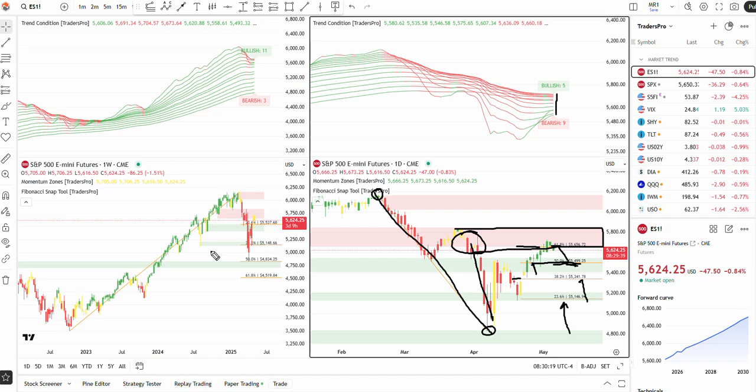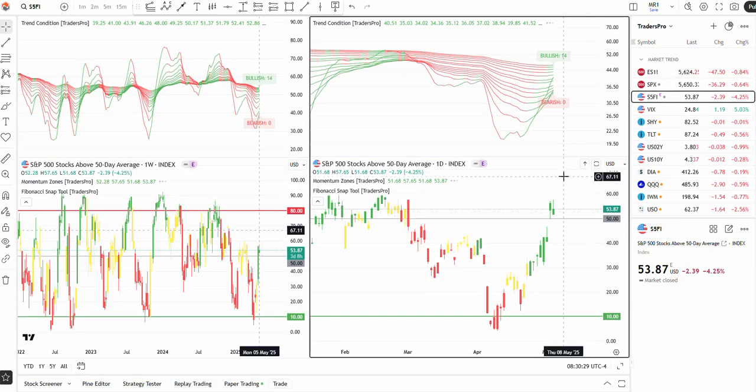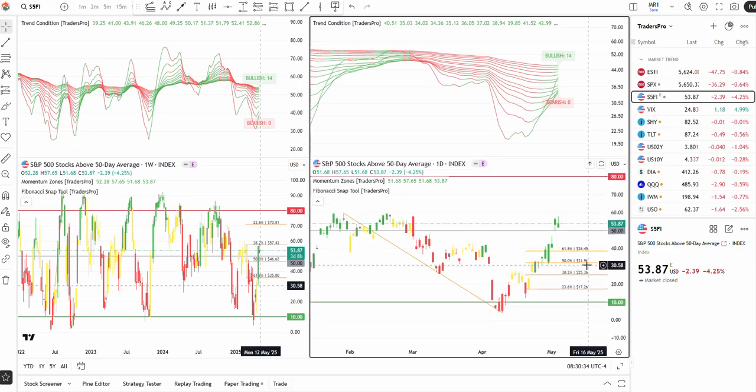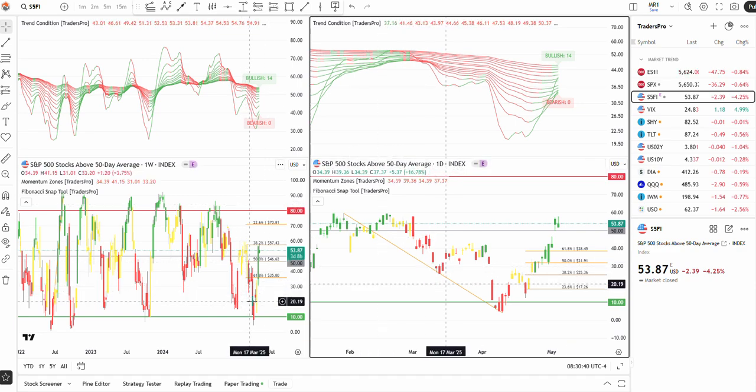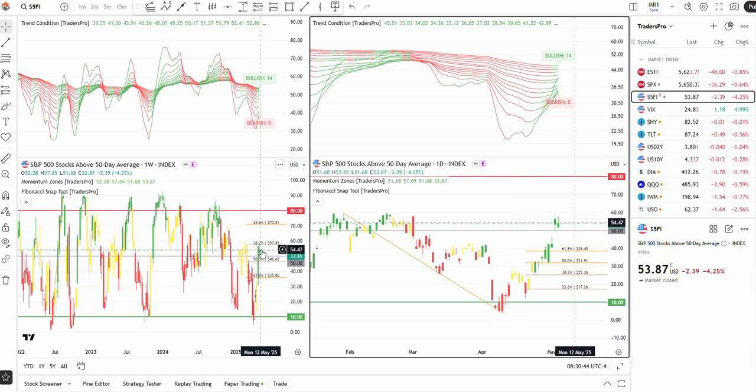We'll see if that ends up becoming an area of interest right here if we do start to get a little bit of softness and weakness back into the markets right here. Let's take a look at the breadth of the market. We're seeing sitting at 53, so we're back up, close to equilibrium there on stocks above their 50-day moving average in the S&P 500, bouncing off of some of those really deep lows there around that 10 level, and now we're just back up to about halfway.